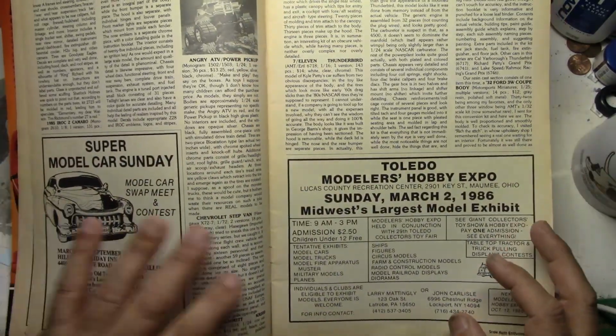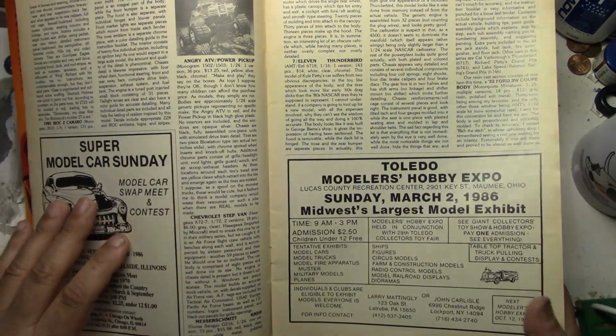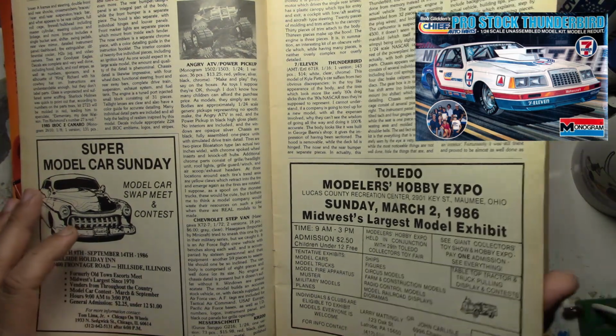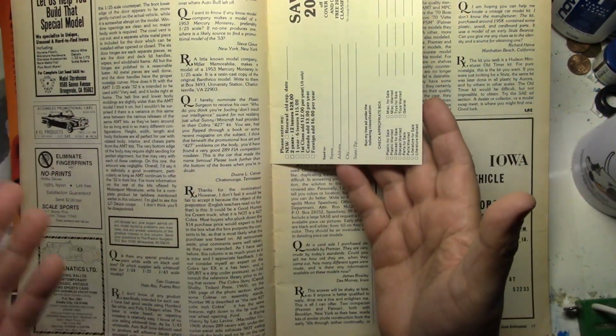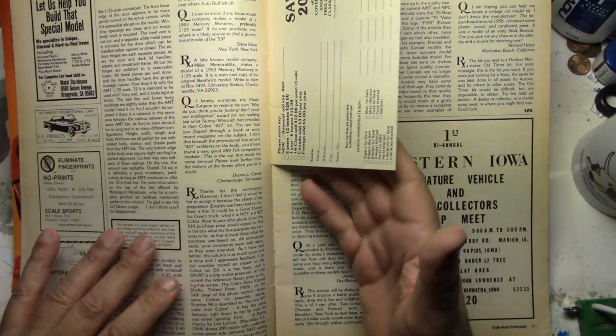I'll be showing it on this channel when I get it. Wow, there were a lot of kits coming out. Look at this. We're going on to the 5th page of talking about kits coming out that month. 7-Eleven Thunderbird. Oh, man. And then we go into the question and answers. Again, you could send in a question about modeling and you'd get an answer.